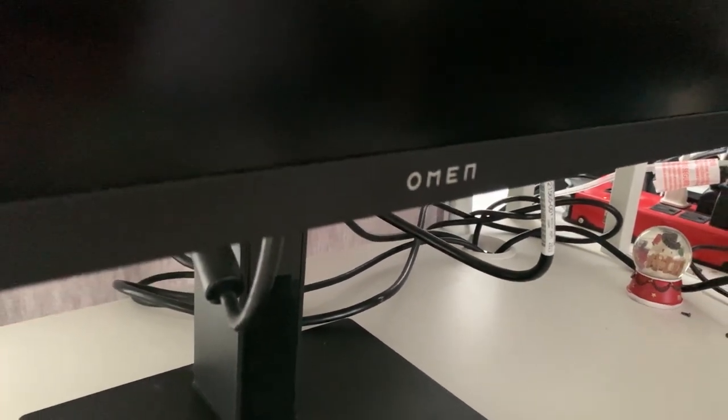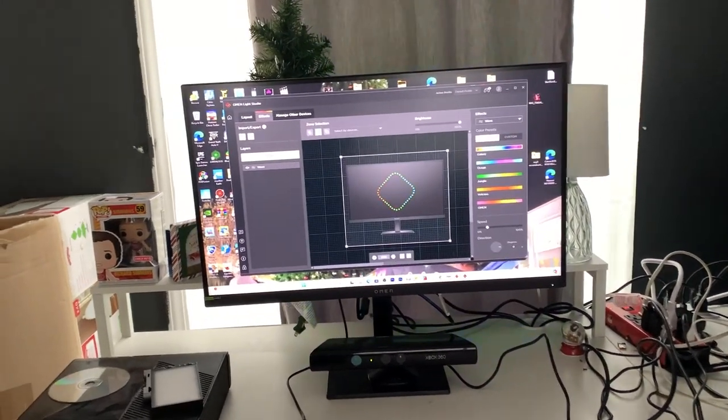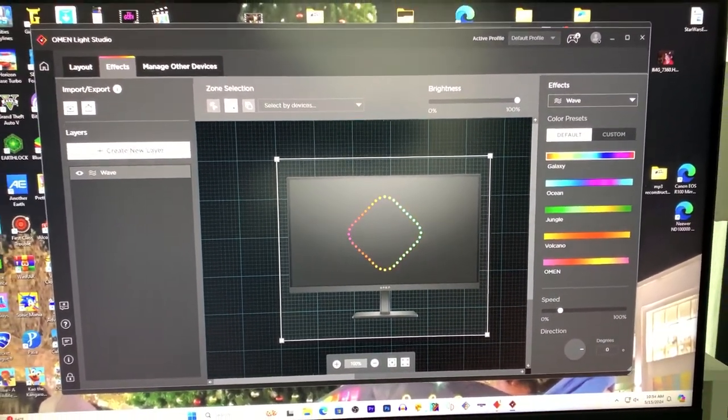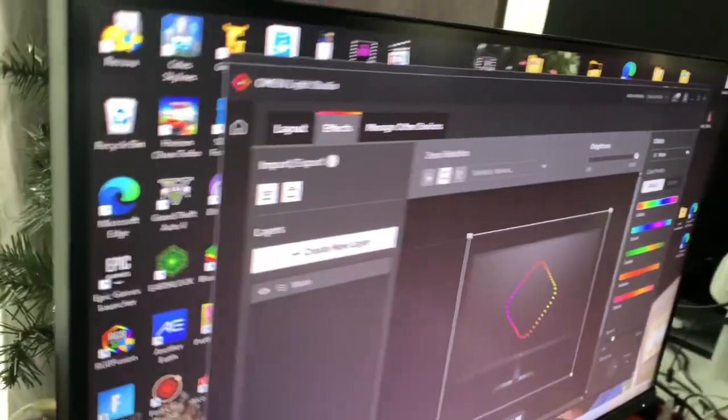And again, the Omen is embossed on the front of the screen, and on the back it has a vent and also lights that you can customize. Underneath we have two HDMI ports, the power cable, a DisplayPort, two USBs which work wonderfully, and a speaker slash headphone port. With HP Omen App's Light Studio installed, you can customize the colors on the back of your screen in many different waveforms. Here is an example of one right now.